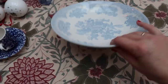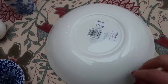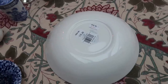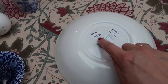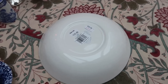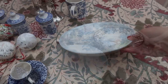Two pasta. Does it say? I have to double check. Pasta bowls. And they were actually a bargain for Burleigh because they were £12 each and £16.80 before. Jörg, I don't know, it said 24 before. Do you think that's the regular price? Yeah. The 24? Yes. And looking like this.